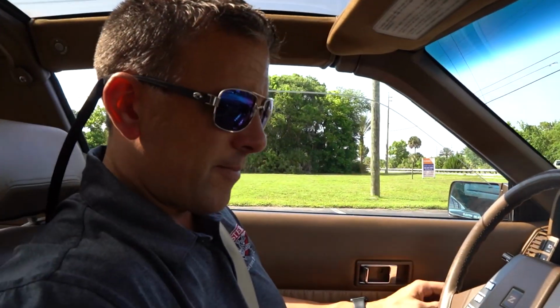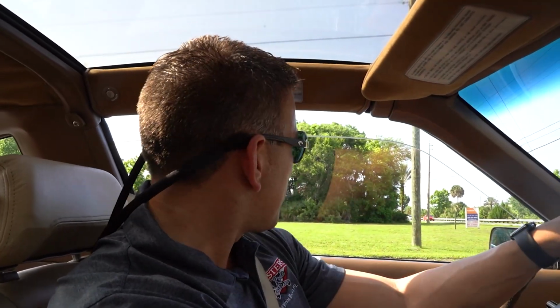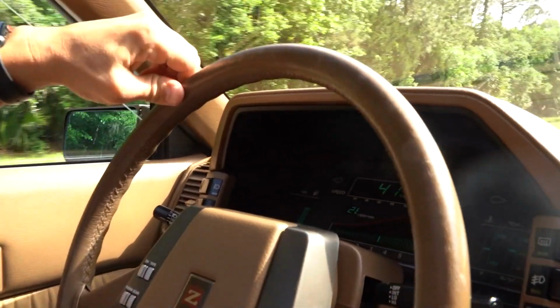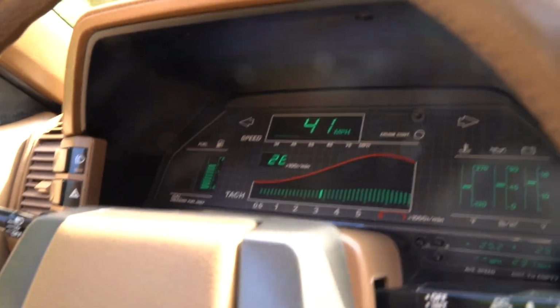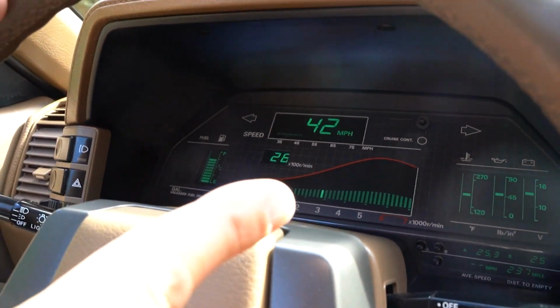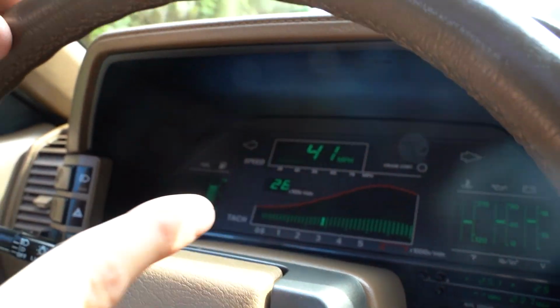All right. Now let's take it for a ride and see if it runs the same. I imagine it does, but everything's working. This is a pretty cool car. The speedometer's right on the money. And while we're there, take a look. Temperature, oil, and battery are all digital as well, there to my right-hand side.